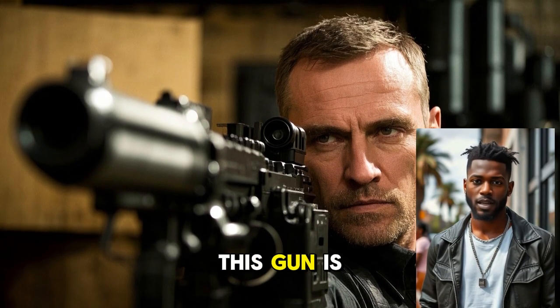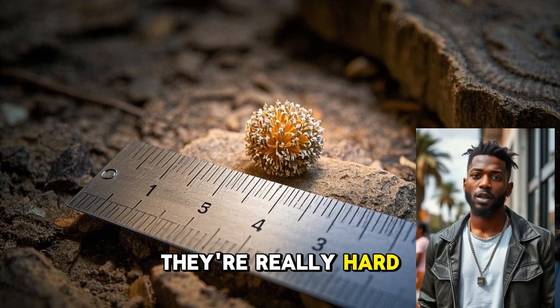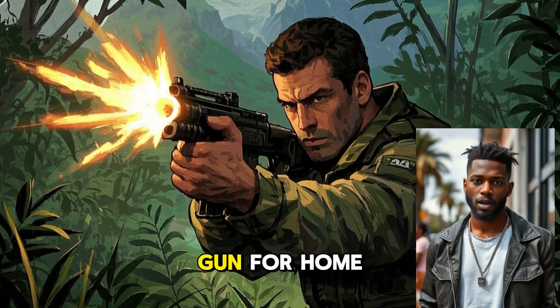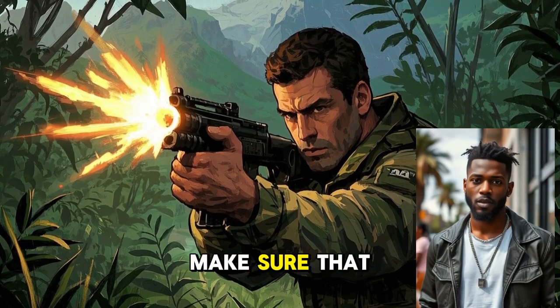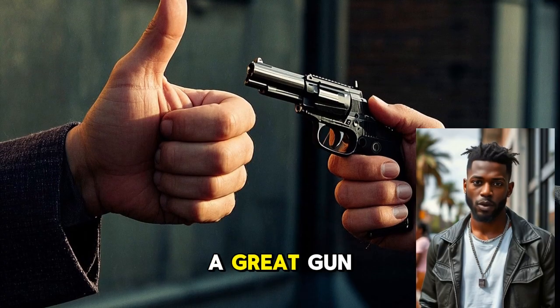Another drawback to this gun is the sights. The sights on this gun are really small and they're really hard to see. So if you're looking for a gun for home defense, you need to make sure that you can see those sights clearly. If you can do that, then this is a great gun for you.